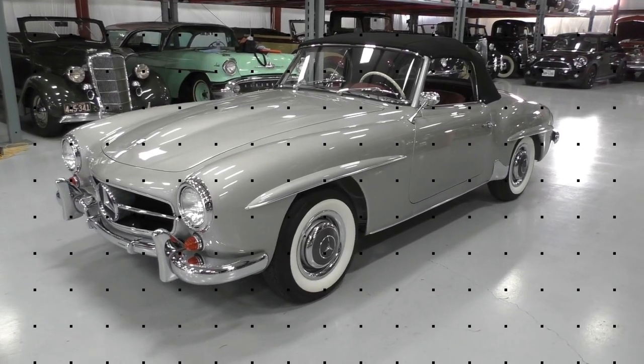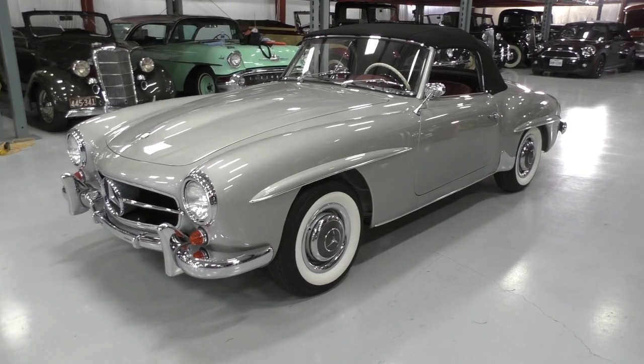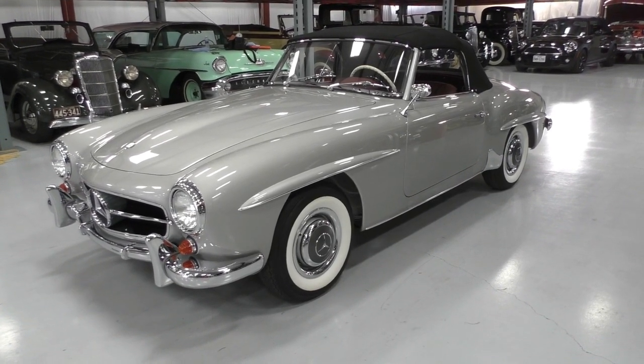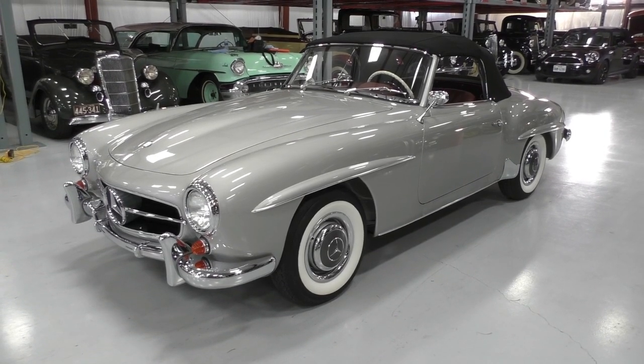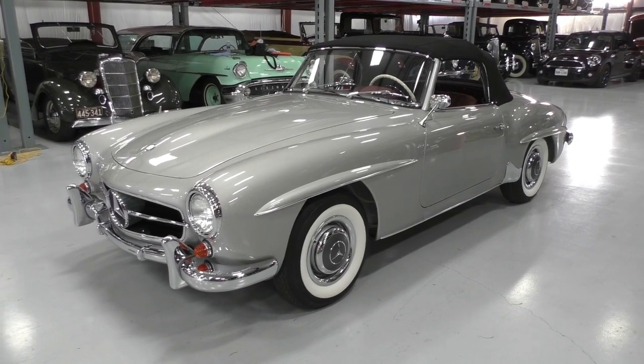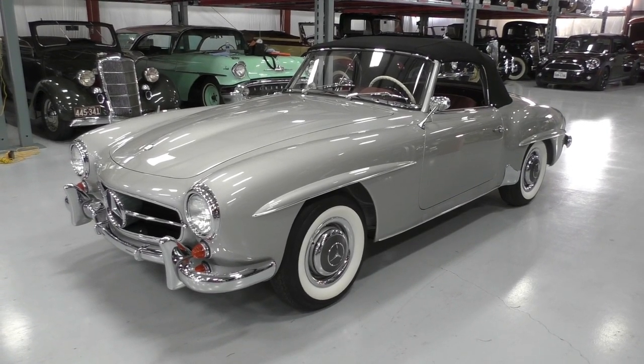All right, here we are in Andes, Texas, part of a very large collection here. We're handling a very special car. This particular car is just amazing. 1961 Mercedes 190SL, resting on a very fresh and just recently completed restoration.